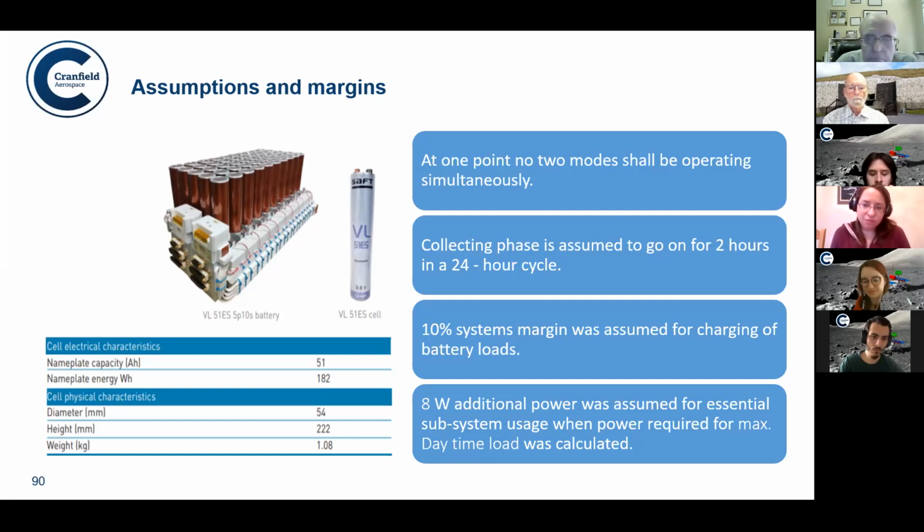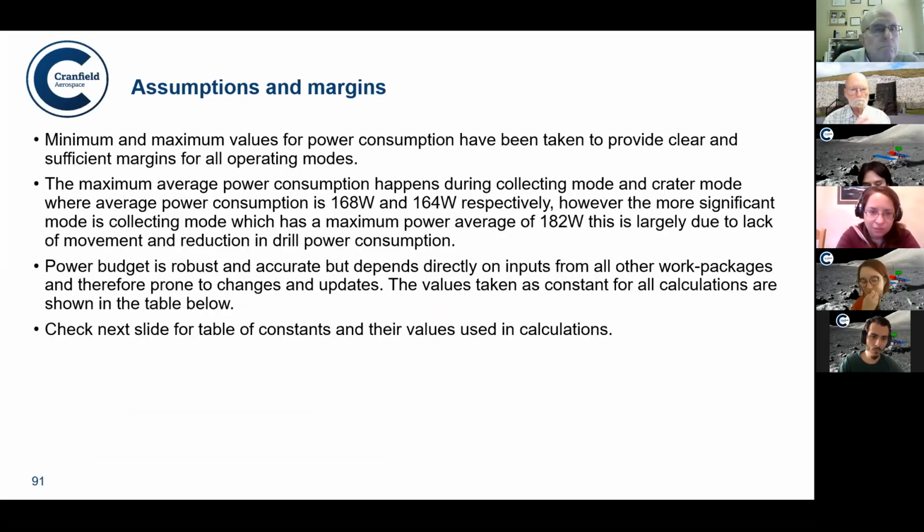On the left, you can see the kind of battery that I propose to use. These are from Saft battery corporation in France, and you can see the dimensions and the sizing of the individual components. On the next slide, I've just explained my assumptions and margins, and I think we can skip past this and go to the next slide.